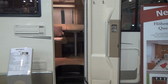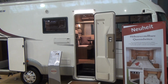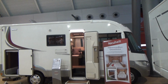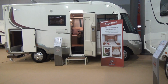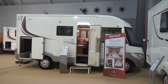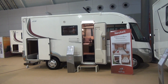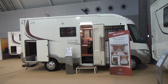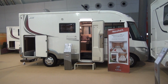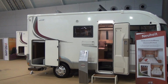It's lovely, but this thing's going to start at €62,500. This model itself is almost €70,000, and you're not going to find any of them on the second-hand market. I should imagine you're not going to find any on the second-hand market for some years. I might change my mind, but for the moment that is the best 6 meter long vehicle on the market. It's a Rapido 803F.